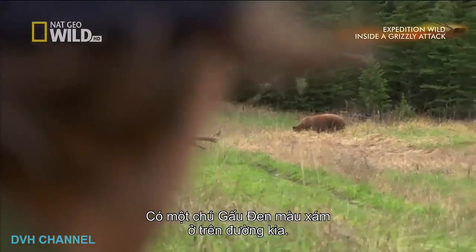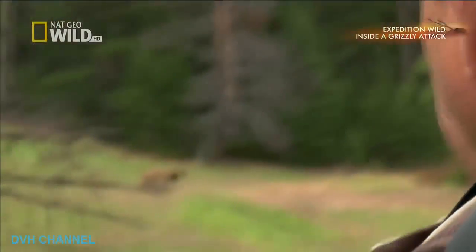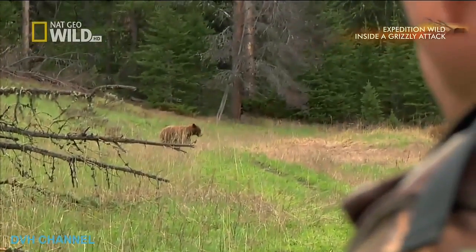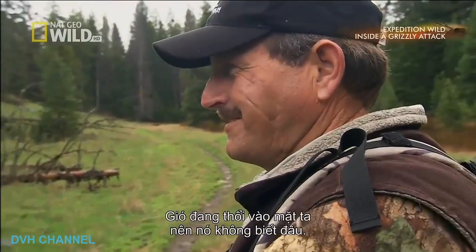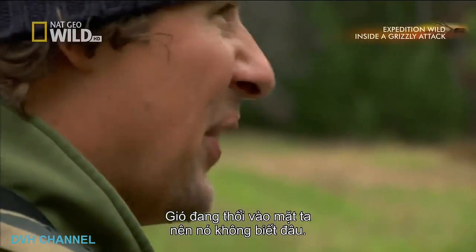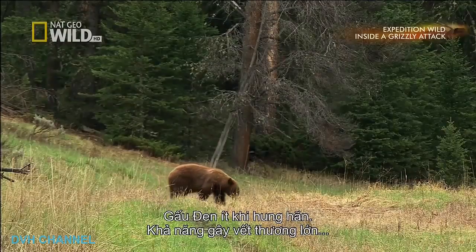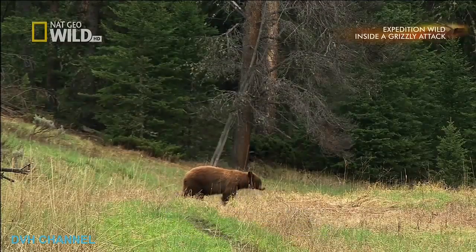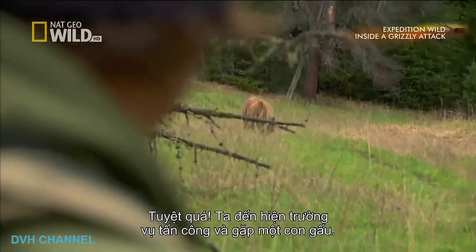We've got a brown-colored black bear just up the trail here. We're in bear country for sure. Now the wind's a little bit in our face, so I don't think it knows we're here. Black bears are rarely aggressive, and the likelihood of a major injury from a black bear is much less than from a grizzly bear. That's awesome.